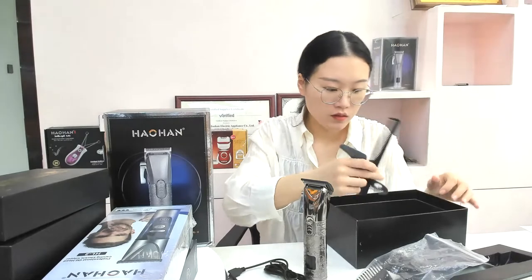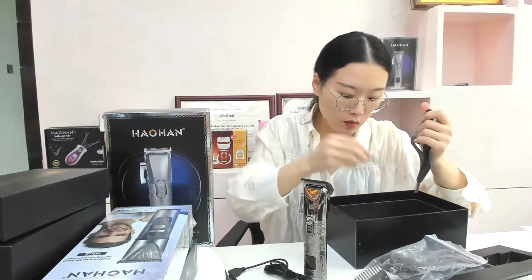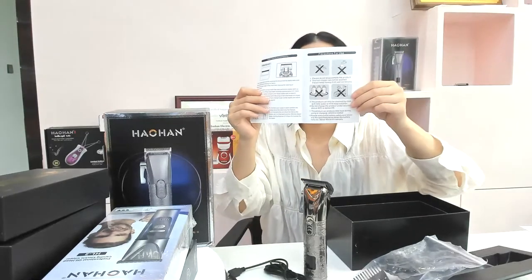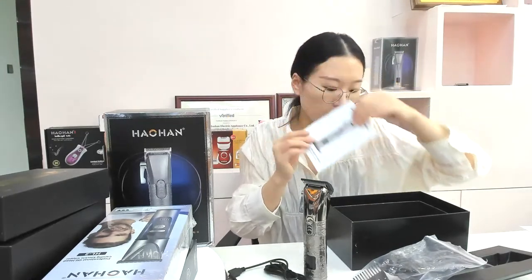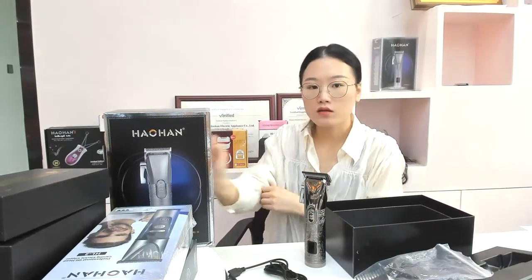It comes with seven limited combs from 1.5 mm to 12 mm. This is a normal comb, a design comb, and a small brush and oil. It also comes with this manual. Okay, this is the normal standard. It doesn't have a stand charger. This one, the wholesale price is about $50. If you need more and you want to get a larger amount, the price we can negotiate, you can message me.